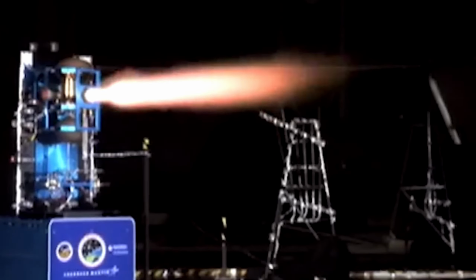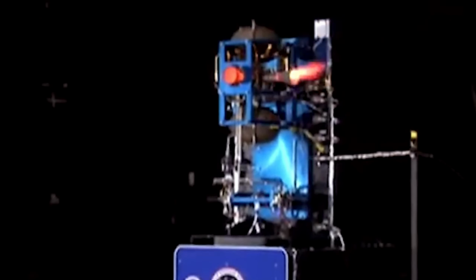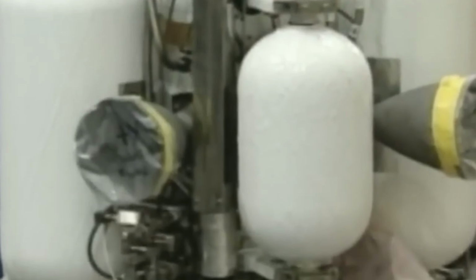But the real intelligence comes from the seeker. This is the system's set of electro-optical sensors, which take over once the kill vehicle is closing in on its target. How can a tiny sensor head keep up with a target hurtling at miles per second? The secret lies in its 360-degree pivot mechanism.